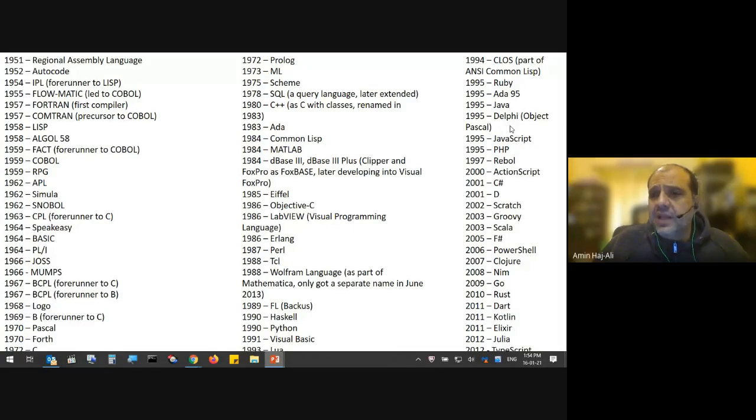The web-based languages, JavaScript. Well, there was a VBScript also that didn't live because it was not standardized. So JavaScript, PHP, the early 90s. C# was Microsoft's answer to Java, so their own object-oriented language. It's still proprietary.